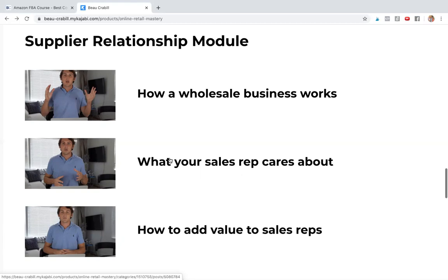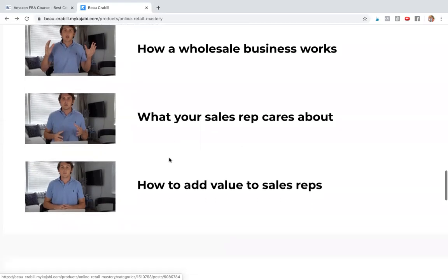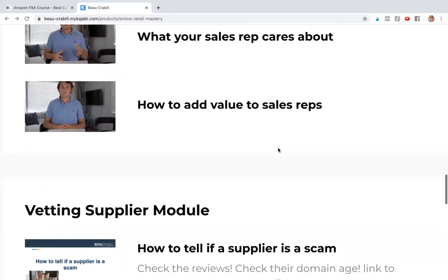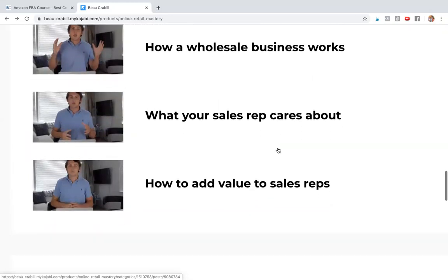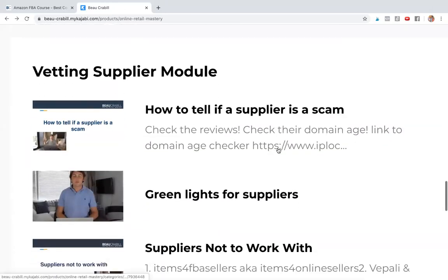You can always reach out to them, and they can let you know about those as well. It shows you what your sales rep cares about, and how to add value to the sales rep. So it covers the relationship. You want to add value to those people you're interacting with.